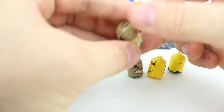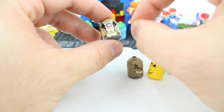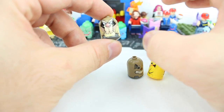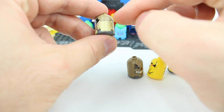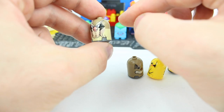So first up is, I think this is Pidgeot, or it might be Pidgeotto. Very cool detail and lots of shading on here. If you look underneath the neck right here, there is a lot of shading, and you just don't see that level of detail with normal Lego figures. No printing on the back, but I like how they use the different colors of the actual Lego pieces to create that definition line instead of just doing a custom print all the way through.